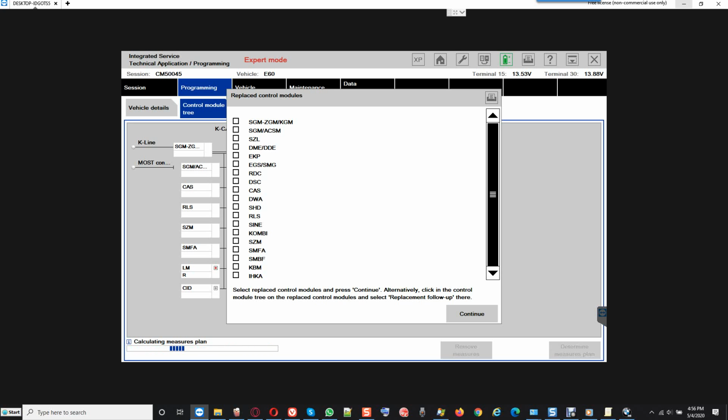Yes, true. So that is why they have it checked off here in R. You see that? If we had not removed the 524 from the CAS, when the vehicle order of the CAS and the light module are compared, it would be the same. ISTA/P would have seen the light module not as a replacement, but as one to be programmed and coded as an update or a replacement follow-up. You know what I mean? So we can see the reason why we shouldn't even edit the vehicle order.